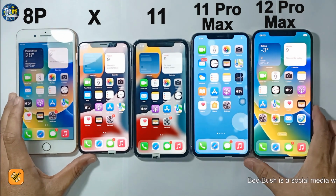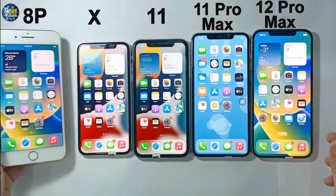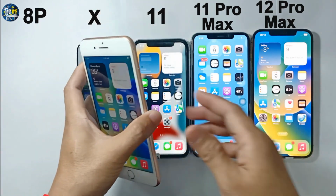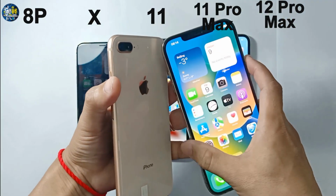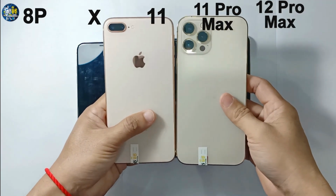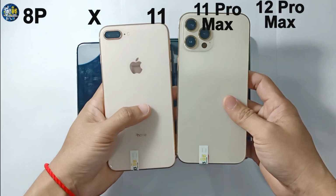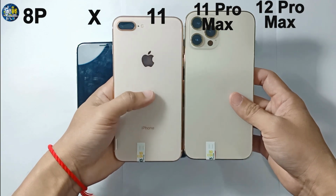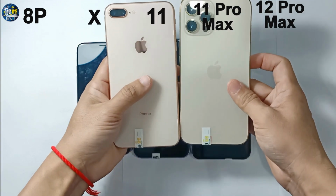Okay, let's see. I think the biggest size of the phone is iPhone 8 Plus. So let's compare with the 12 Pro Max. So let's see which one is the bigger. Oh, when we compare it near each other, I think 12 Pro Max is bigger than 8 Plus, but it's longer than 8 Plus.